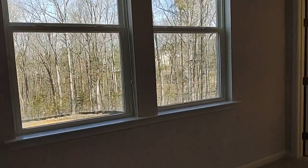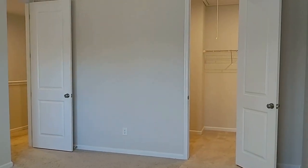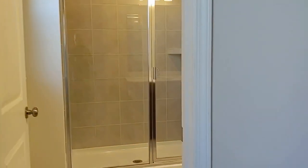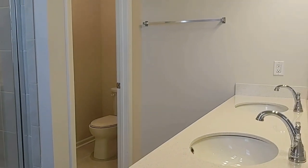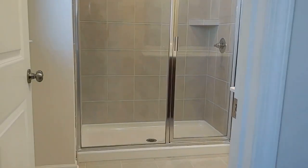Spacious primary bedroom. Large walk-in closet. And here is the private bath with dual sinks and a stand-up shower.